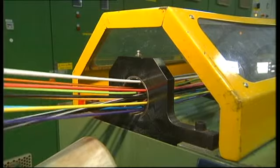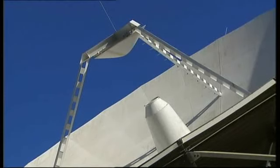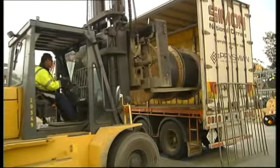Each year from its two production sites, Prysmian manufacture around 250 million metres of cable. So it's fair to say Prysmian is playing a major part in lighting up and linking up Australia. The Prysmian team provide real business solutions through quality and service and pride themselves on being environmentally responsible and safety-conscious innovators.